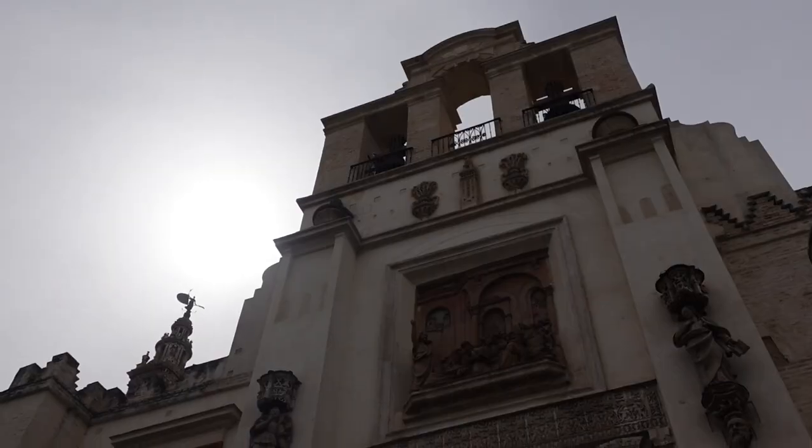We have now arrived to the Cathedral of Seville and it looks really, really amazing already just from the outside of it. So I'm really excited to see the inside.